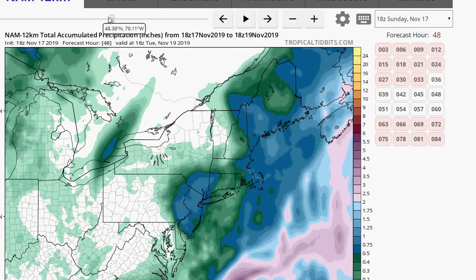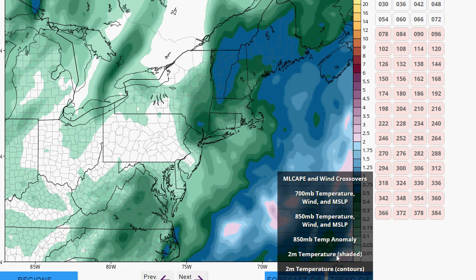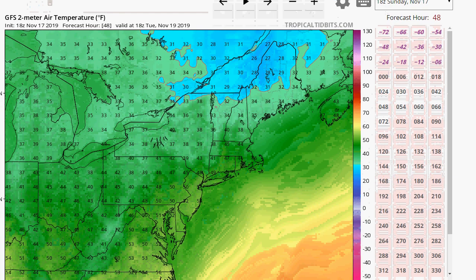So let's go back to the GFS, and we'll go ahead and look at the temperatures and see where our temperatures will be going throughout this week into next weekend.